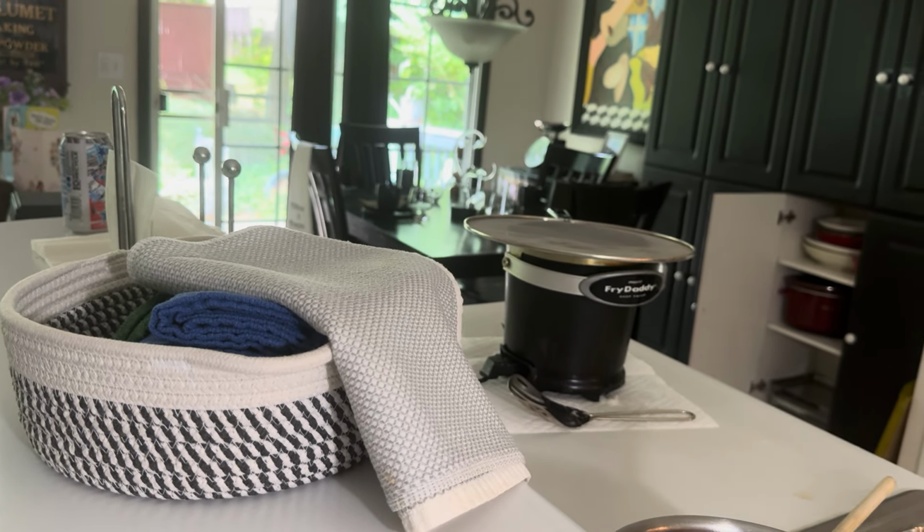The tater tots are almost done. We've got about 4 minutes left on them. I'll just put my sandals on. Give me a second.